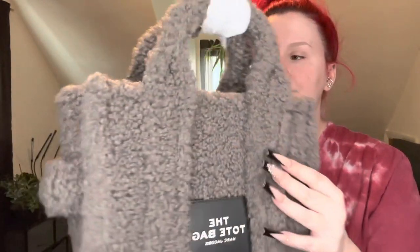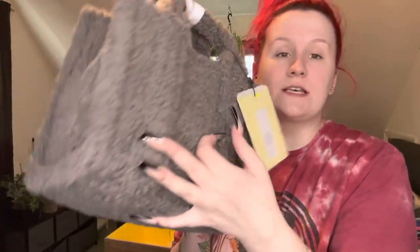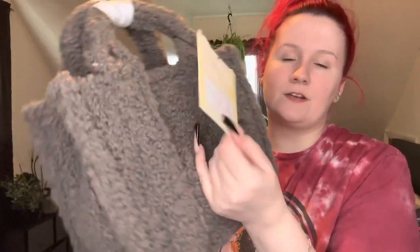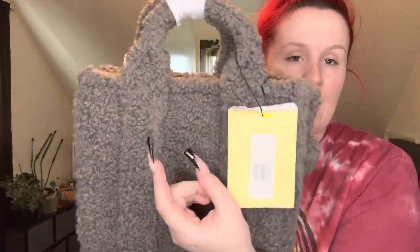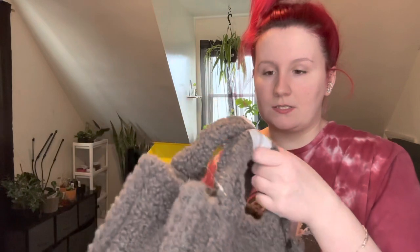It's like a brownish gray, if we're being honest. You got the tag, and of course, it looked just like the tag. It's covered in paper, but it looks just like the tag from the bag that I got from Farfetch. That's why I'm like, it's probably real. But then again, I don't have the canvas bag already, so I don't have one from the Marc Jacobs site to compare it to. So y'all let me know what y'all opinions are based on what y'all saw.